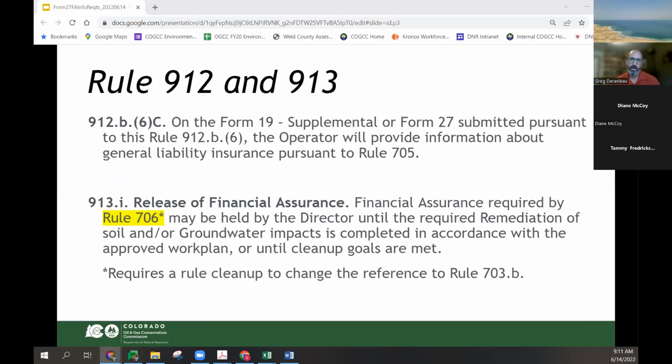Moving on to the 900 series, the requirements for the operator to provide this information are also redundantly covered there, if you will. So 912B6C requires that the operator provide information about their general liability insurance on the Form 19 or Form 27. And the Form 19 supplemental, well, I'll get into that in a minute.